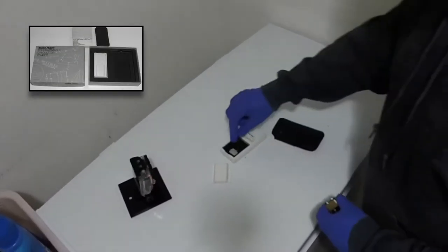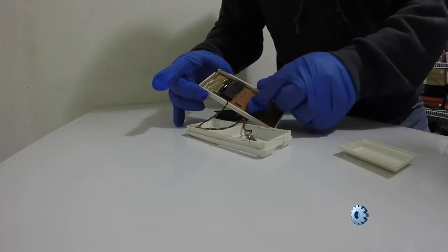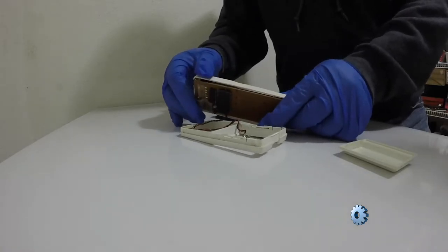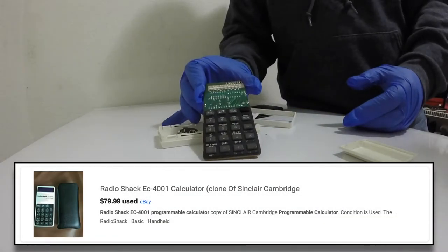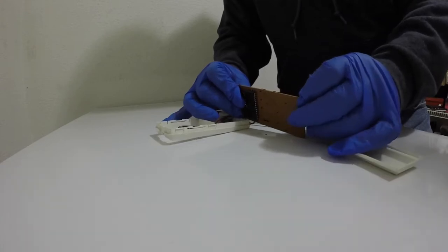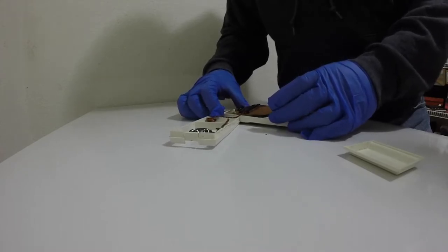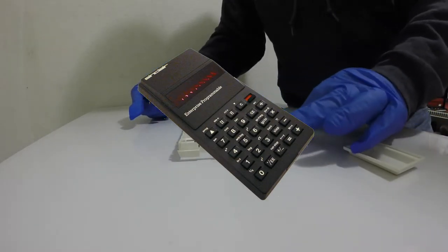The UK version of the calculator was also available in kit form. At $29.95 UK price, the calculator was considered inexpensive enough for students. That low price point made it a popular device to own. Today, the EC4001 commands over $80 without the books on eBay. The EC4001 was superseded by the Sinclair Enterprise, which allowed 80 programmable steps.